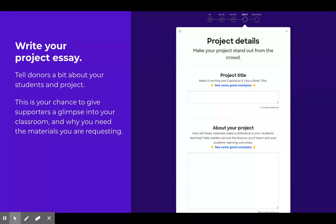You tell donors a bit about your students and your project. Make sure that your title is captivating and eye-catching. This is your chance to give supporters a glimpse into your classroom and why you need the materials you are requesting. Make sure that you do not include the school name or any easily identifiable information.